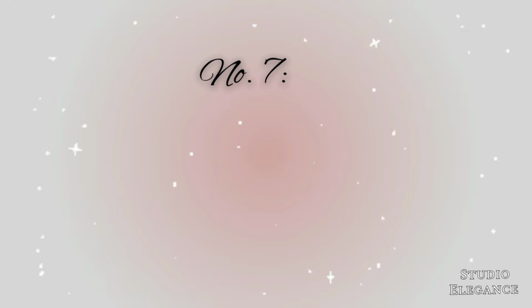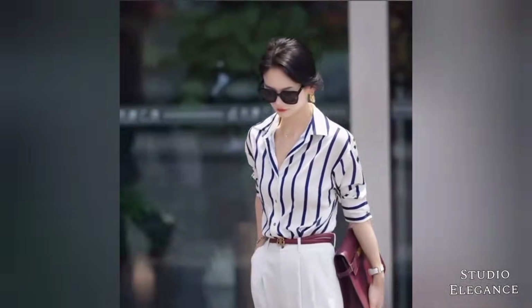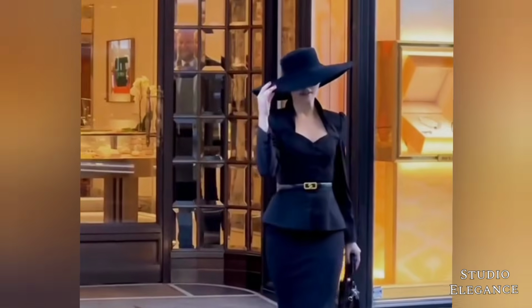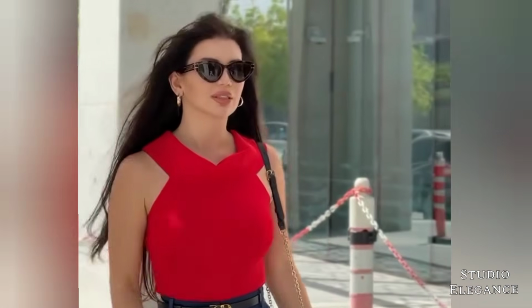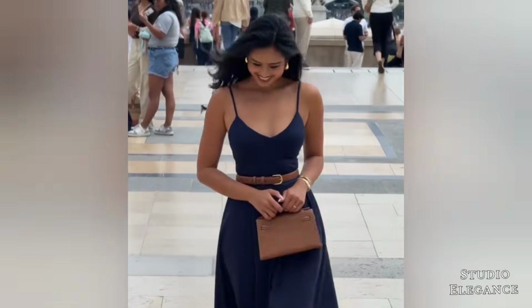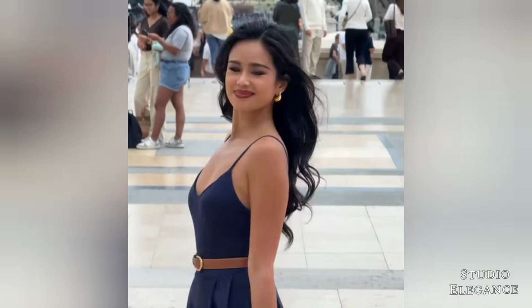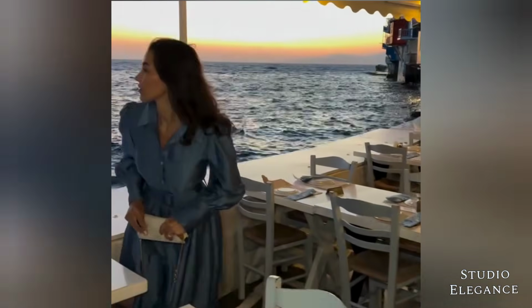Number 7, improve your posture and body language. The way you carry yourself matters a lot. Good posture, calm movements, and confident body language can make someone look elegant even in the simplest clothes. Standing straight, avoiding rushed movements, and speaking calmly creates a very graceful vibe. And honestly, confidence without arrogance is one of the most attractive things ever. Elegance is not only about appearance, it's also energy.